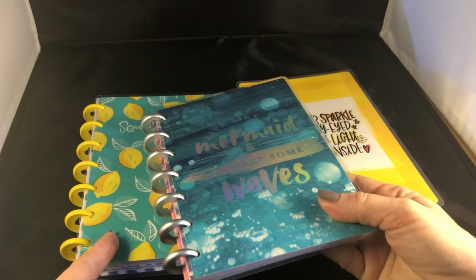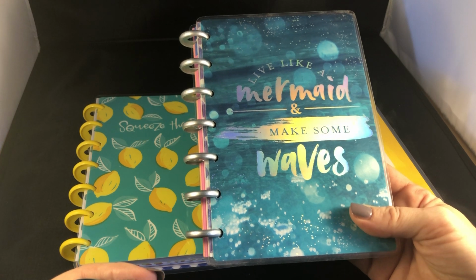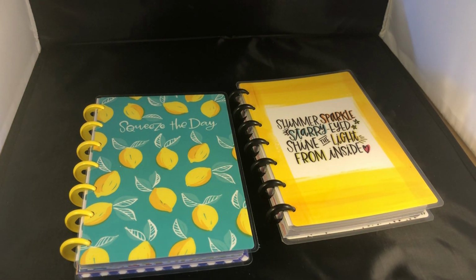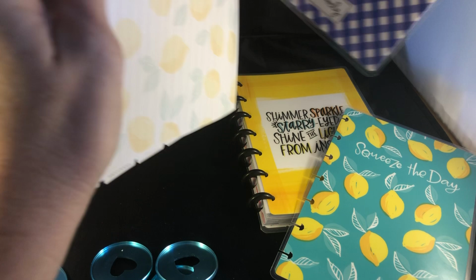I'm going to combine it with this to kind of give more room, since it is in a mini but has less space on each one of the sheets. So I am going to trickle some of this in there as well. So let's go ahead and get started, and I'm going to start just by taking the covers off of these so I can get the covers onto the discs.